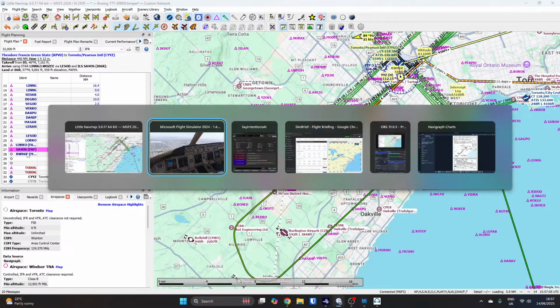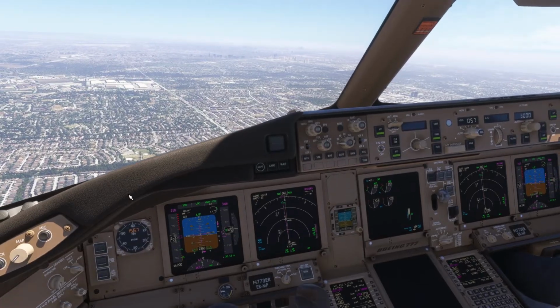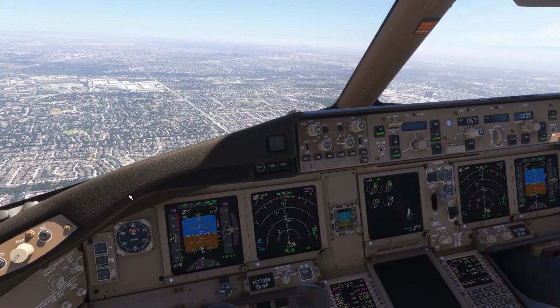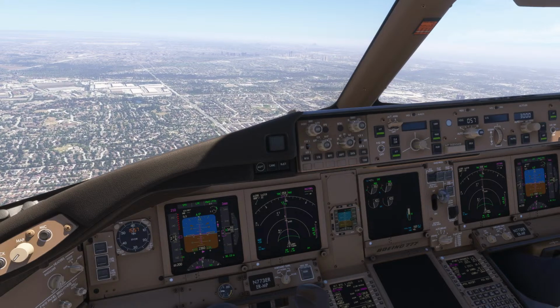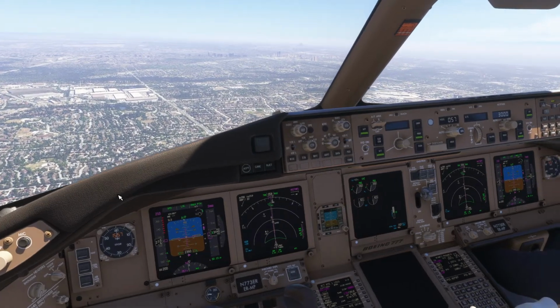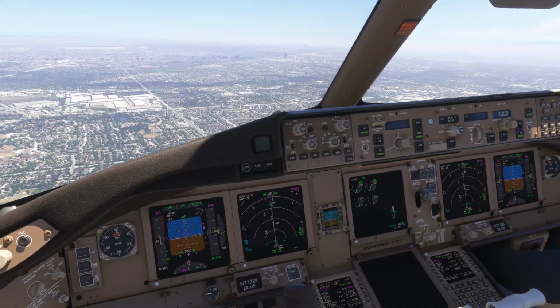I've got 6, but they're saying 5. It's the magnetic deviation issue, isn't it? Where the charts say one thing and everything else says something else. So the runway has one number painted on it, and it's known by that number, but it's actually a completely different direction.